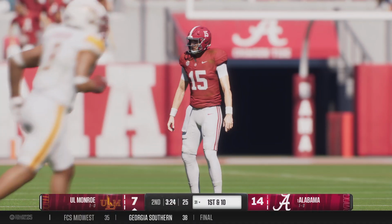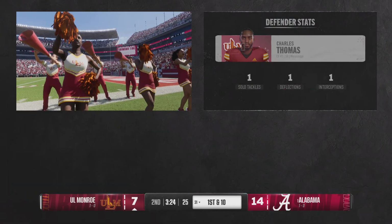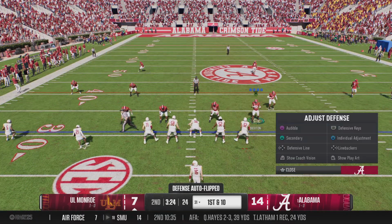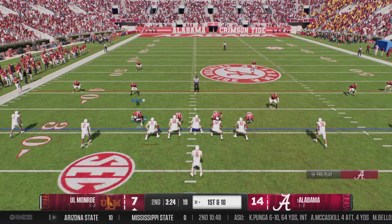This is obviously not a great start for this quarterback here. 2 interceptions already in this game. He's got to do a much better job with his decision-making. Guys, we'll see what this Warhawk offense can get done this time.